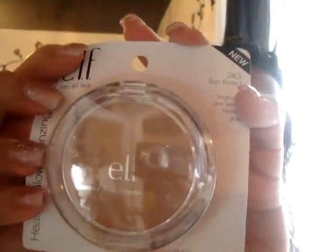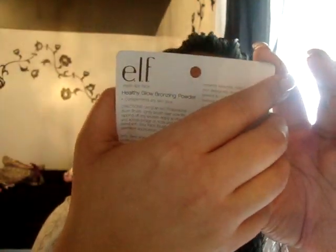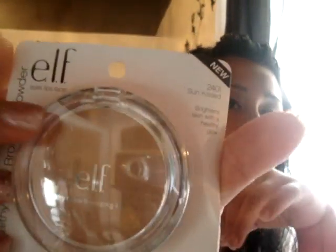And I also got me an e.l.f. glow bronzer, and this is really nice as well. You could use it right here, on the shadow, right there, and this is actually a nice thing for powder as well, but it's a healthy glow bronzy powder, the 2401 Sunkissed. So I'll be trying this one as well.